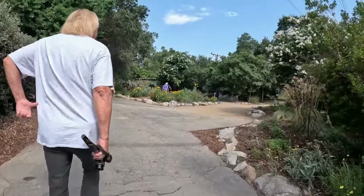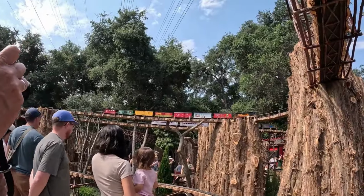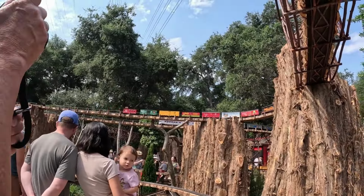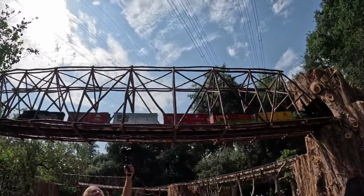Oh, this was where all the tulips were. This was where the garden area was. Before the new garden railroad, there was a hydroponic garden demonstration in this area. It's gonna go right above. This is the opening morning for the new garden railroad.